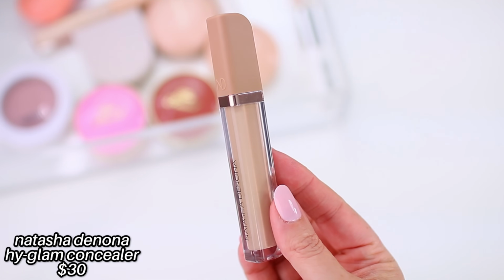Another product that's a little bit newer to my collection is the Natasha Denona Hy-Glam Concealer. Initially, I was not going to pick this up because I do have a lot of concealers I love, but I heard so many people raving about it, saying it was the most amazing concealer they ever tried. And sometimes when that's the case, you have this expectation in your mind and it's hard for a product to live up to that. I'm happy to say this concealer met those expectations. It probably exceeded them a little bit.